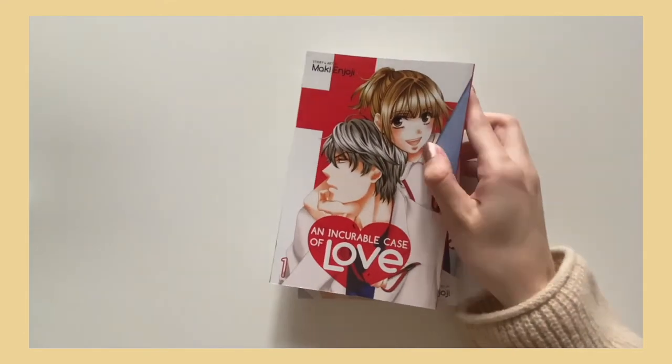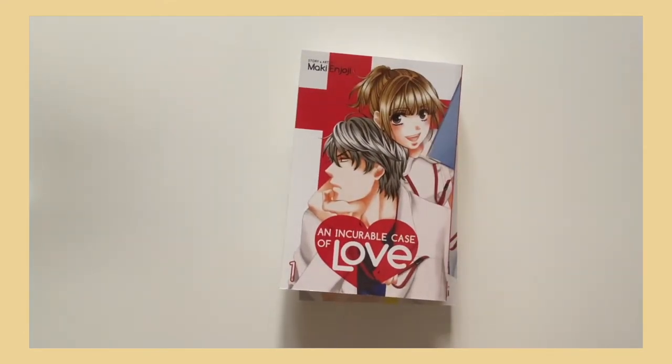But yeah. Next is a series, and you can guess this one. It's actually a josei series. It's not a shoujo series. It's 7 volumes long. Each volume is multicolored. It's a shoujo beat volume series. Sorry, my cat just meowed. I don't know if you can hear that over the camera. But yeah, if you haven't guessed it, it is An Incurable Case of Love.